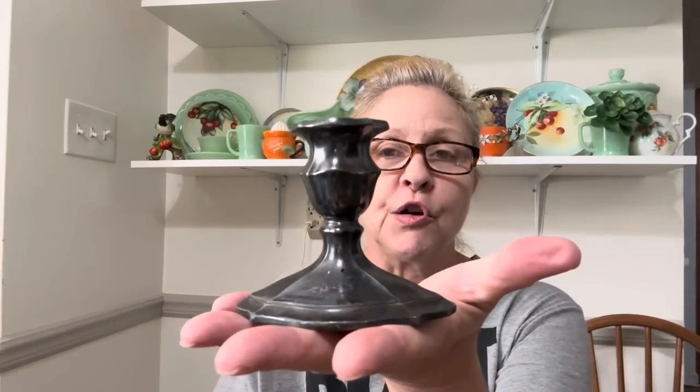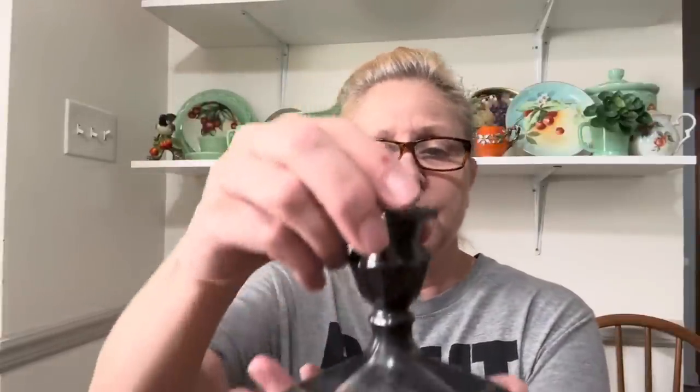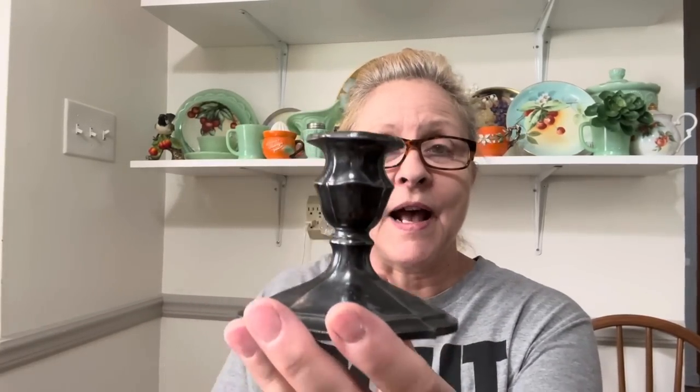Okay, then I picked up this. This is awesome. I love this. This is Pool Silver Company. Look at the patina on that. I wonder what that would look like. I don't know. I think it's probably silver plated. But it's pretty cool and I liked it, so I grabbed it. I think this would be a great piece to put out at Halloween. Purple candle in there, you're all set.